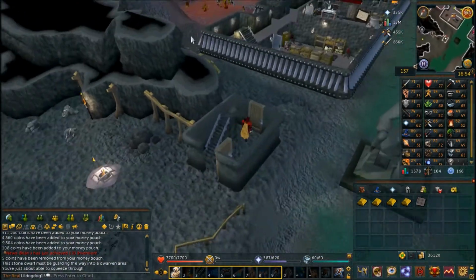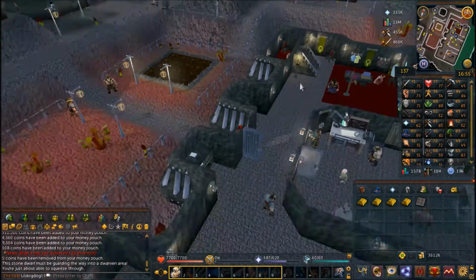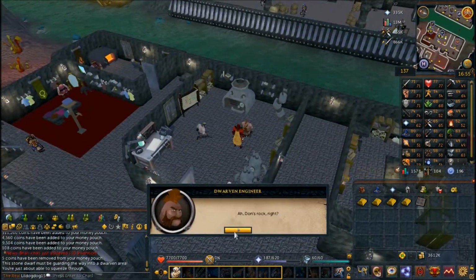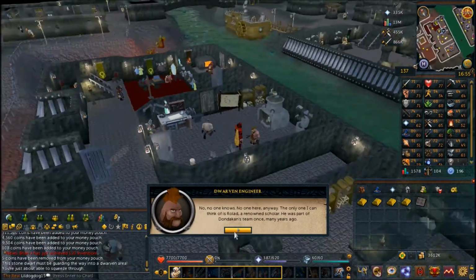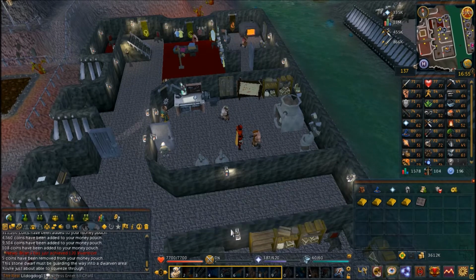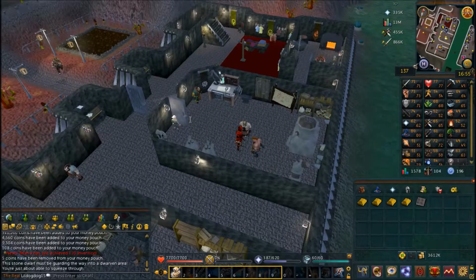You need to go through this little shack here and open both doors. And the door to the Consortium is right in the middle. And then just to your east is going to be the Dwarf Engineer in this little room here. Speak to him and ask where you can find the stuff. He'll tell you about Raylad, who works at the Dwarven Mine, and he might have a book about it.